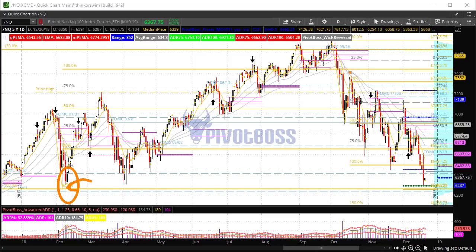And right now we are in a series of lower highs and lower lows, and while we could see a counter trend move here, again, we need something much more significant, perhaps a little bit lower. So that's what we're looking for here in the NQ.